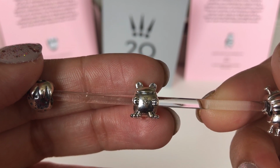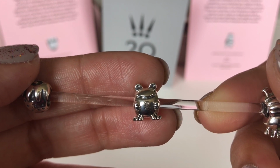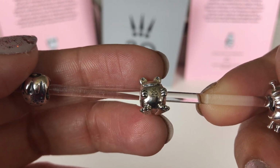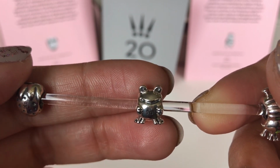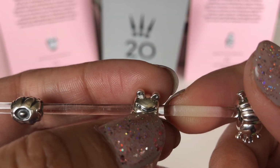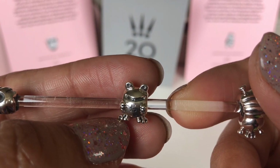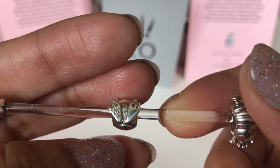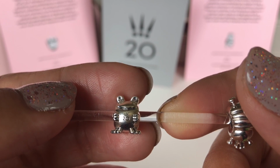For February they did frog, and I think they did it because it's a leap year and we had an extra day in February this year. So this is the frog. He's really cute. I love the details on him. Again, the oxidized details on this are not very consistent, at least not on the charm that I have. If you look at the smile, it has some oxidized detail, but it's missing some on one side. But I think as time goes on, it will oxidize on its own. And it's a very smooth charm. There are the marks on that, and on his belly, you have the hallmark.